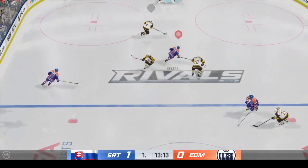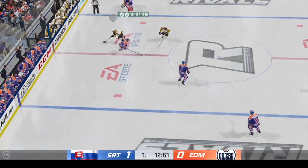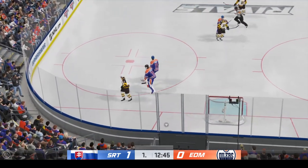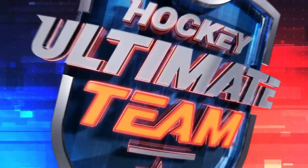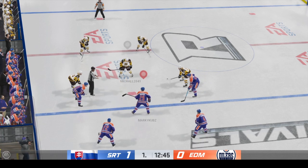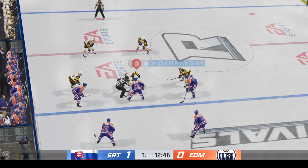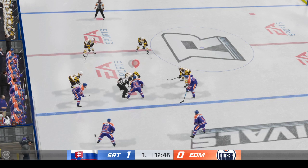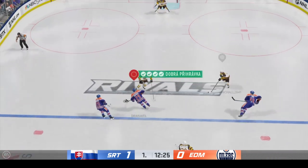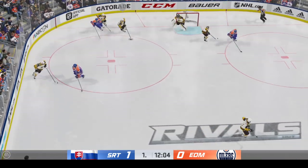Moves it to Krupp. Krupp's got it in the defensive end. There's the whistle from the linesman calling an offside. Team Slovakia is capitalizing their offensive abilities here in this first period. Dreisaitl's won it. Gets a hold of the puck here in his own end. They've got the defense outnumbered. Good defensive effort to poke it away.